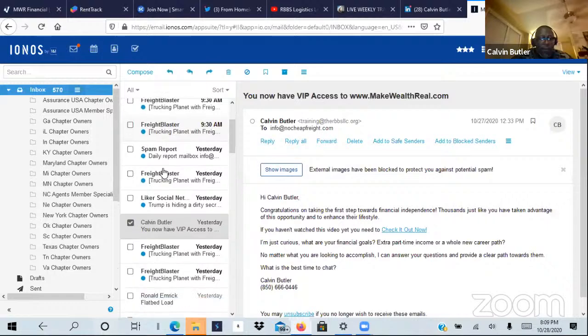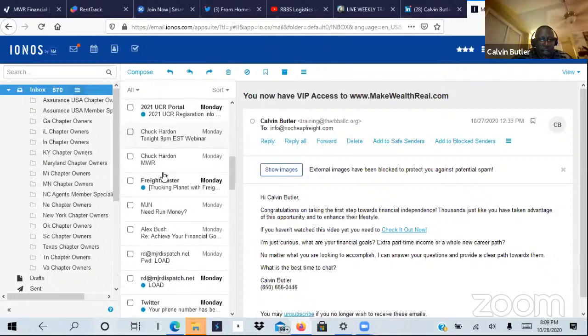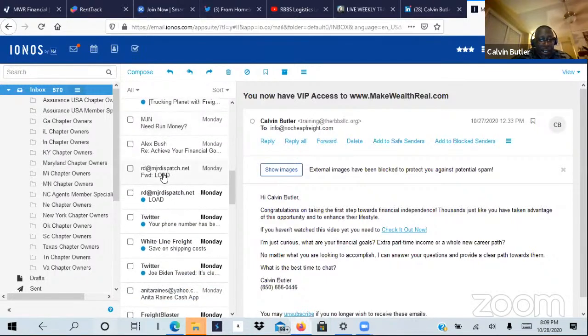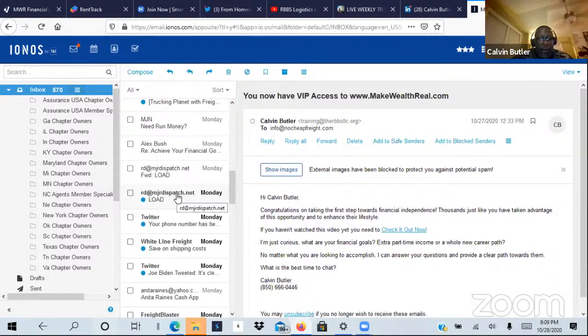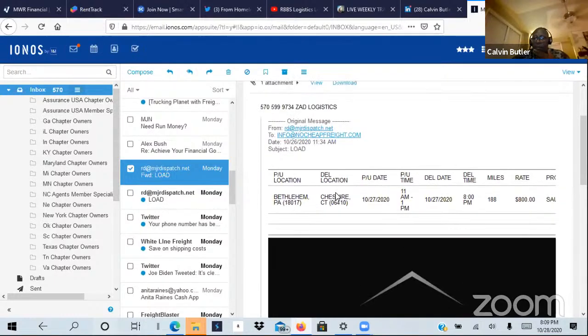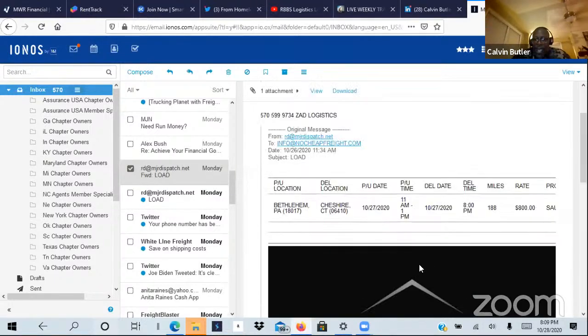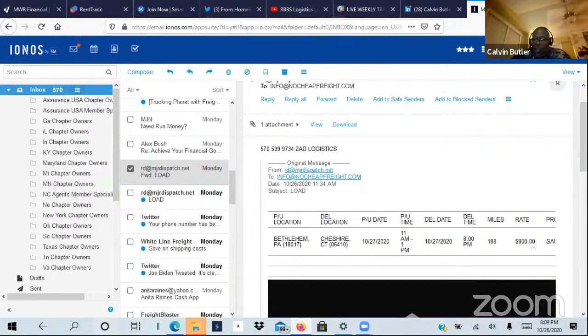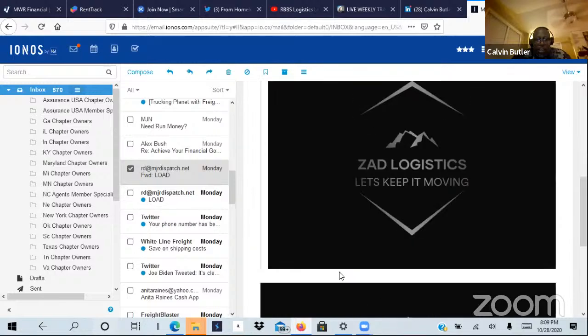Freight Blaster. We getting a lot of stuff from Freight Blaster. Got a bunch of MWR stuff over here. Oh yeah, we're getting some loads in, y'all. As y'all can see here, we're gonna have some loads that we're gonna be sharing with everyone here pretty soon. As from ZAD Logistics, we've started getting loads in.